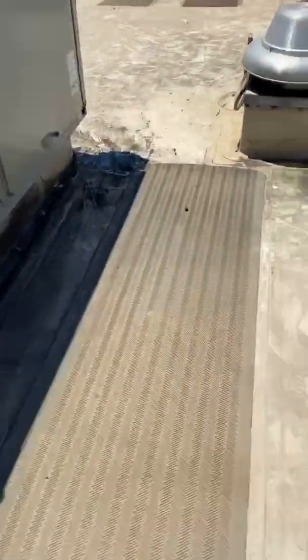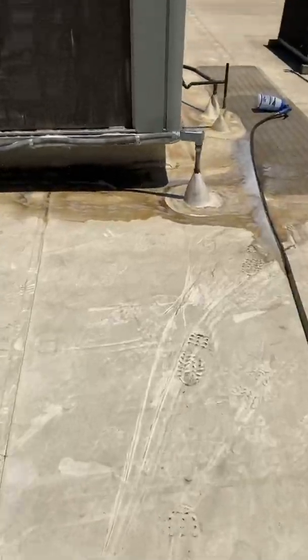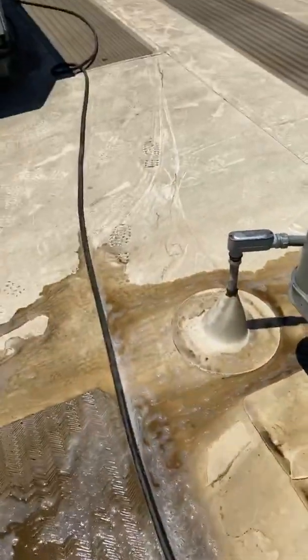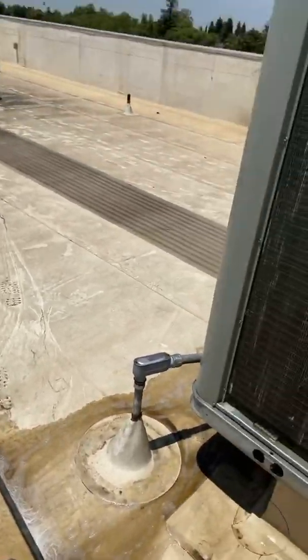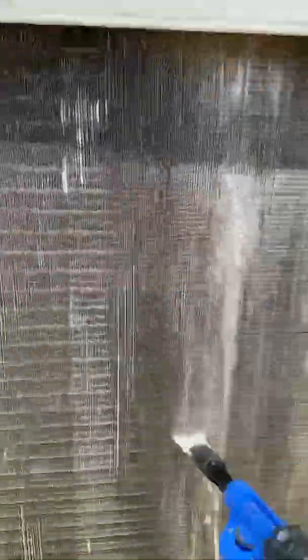Since I've been doing this, if you ask a different technician, they probably have a different perspective. But my perspective is that yes, you do need the coil cleaning if it's really dirty. The coil cleaning solution acts as a sponge. It goes in between the coil fins. See how tiny those coil fins are?